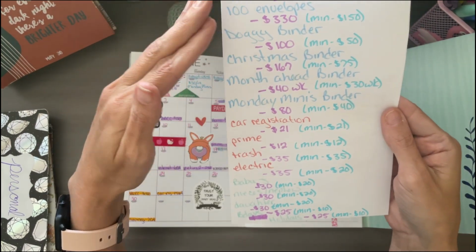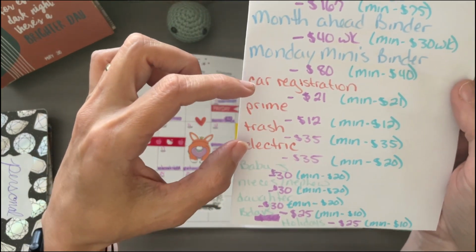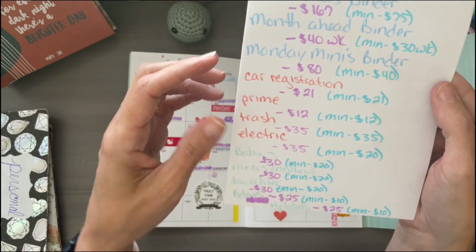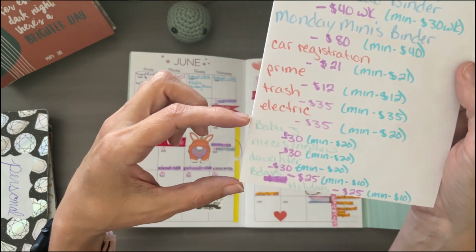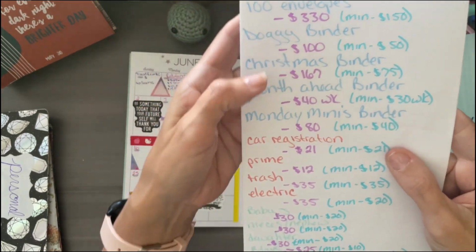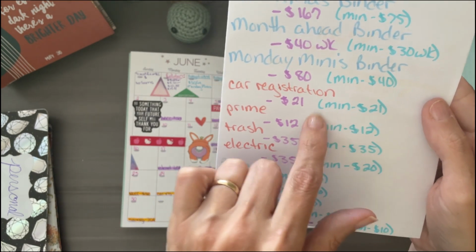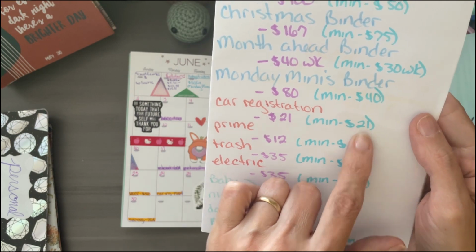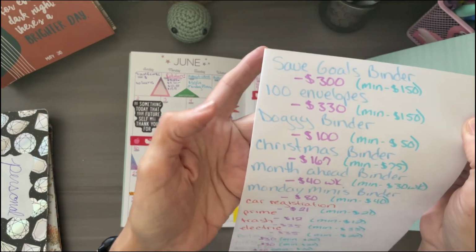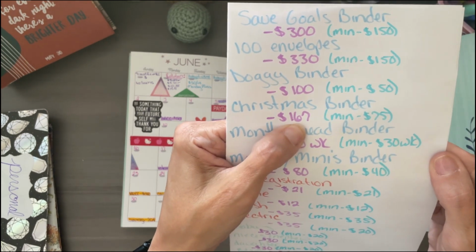Okay. So these are always my wants. These are my binders. These are not so much of a want. These are a necessity, but I have them calculated, how much it costs to save for them each month. And then these are extras. So how I do it is, for example, these are non-negotiable. So my car registration is $21 a month. So its minimum amount to save is $21 a month. So those are non-negotiable. But up here, for example, my binders, let's go to Christmas. So Christmas, my goal is to save $167 per month.